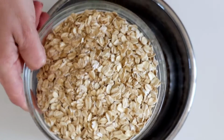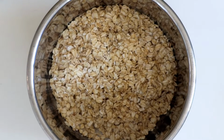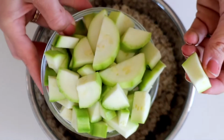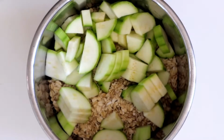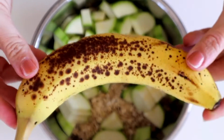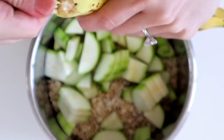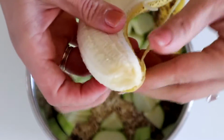I'm actually going to be cooking all these recipes in my Instant Pot, but if you want to cook this one on the stovetop, just bring it up to a boil, cover it, reduce the heat to a simmer, and let it simmer until all the water is absorbed. So we're just adding in 2 cups of oats here, our zucchini, and 1 super ripe banana. You want to make sure your bananas are ripe, because the riper they are, the more sugar content they have in them, and the more creamy they will make the oatmeal.